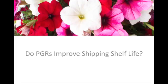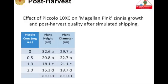So we also had the question, do PGRs improve shipping shelf life? So we applied Piccolo 10X and Magellan zinnias as a regular spray during production. Then they were ready to ship and we did a post-harvest simulated shipping study. So the initial data, as we increased the Pac load from 0 to 2 milligrams, what did we see? The plants were shorter. The plant diameters were less. So that's the normal growth control you'd see with a PGR.